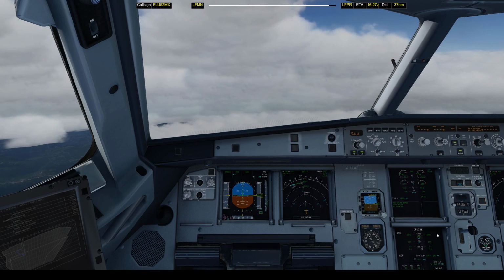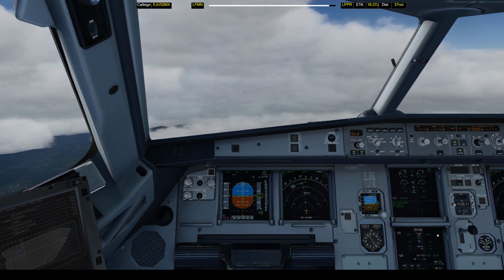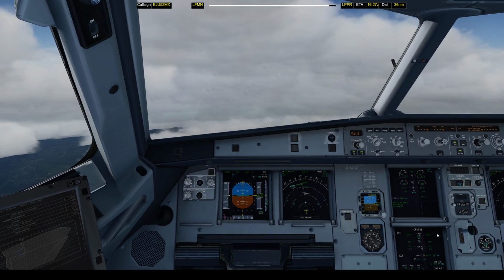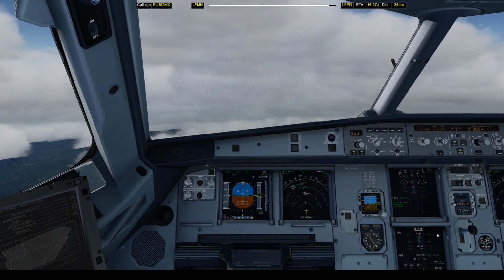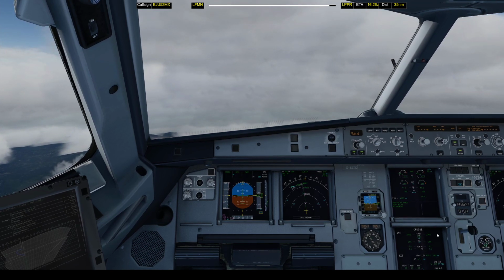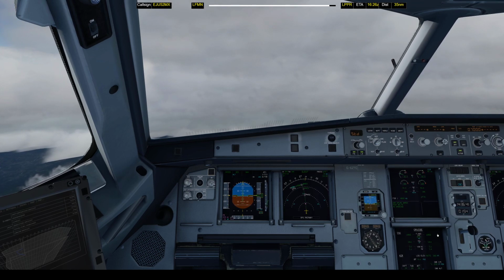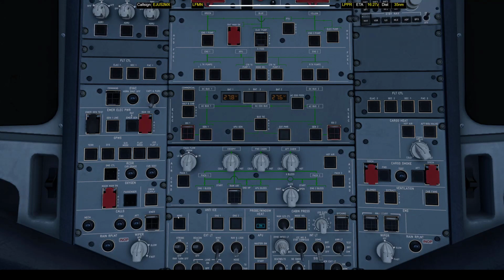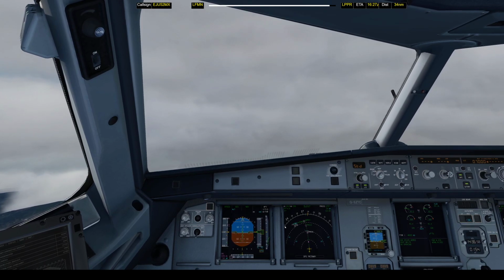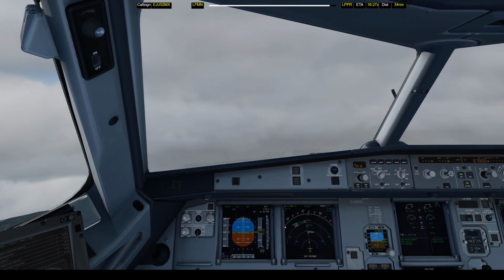Boa tarde. Information Kilo QNH 1033. Cleared to... correction. Confirm you are at Lisboa? Station is at Portugal 122, confirm? Vai, está bem. Portugal 122, information QNH 1033, clear to Porto, inbound 4 November, squawk 4764. Portugal 122, feedback correct, report heading.